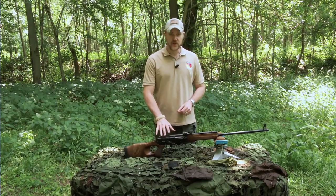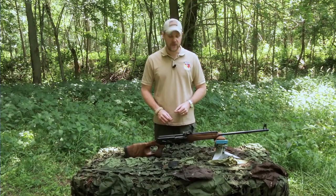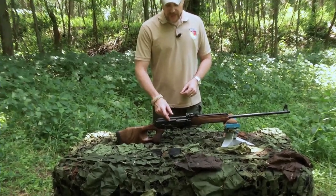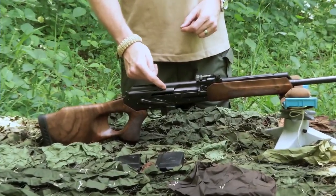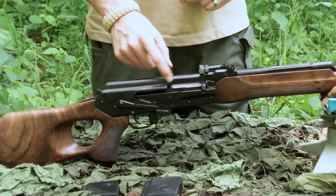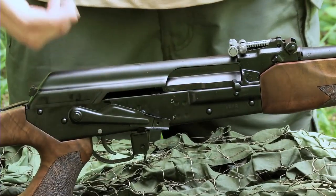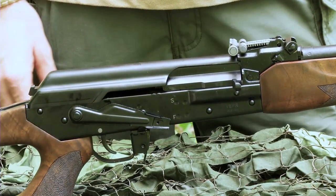The .308 version of the VEPR does differ from the 7.62 x 54R VEPR in a couple of minor ways. First of all, you'll notice that it has a one-piece dust cover. The 54R version has a Saiga 12 gauge style retractable piece here that's there basically so the bolt has enough room to come all the way back to pick up that much larger round. This has just a standard AK top cover.